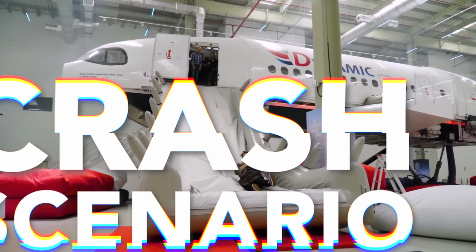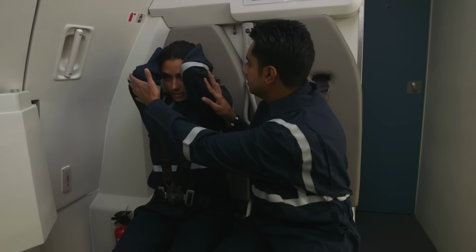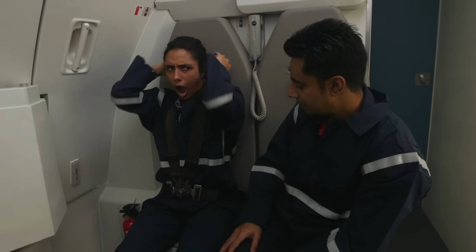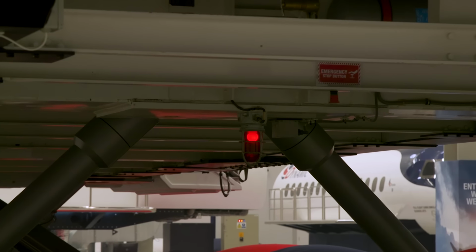First thing, you adopt your brace position. So your brace position is going to be this way. So elbows close, okay? So anything that comes and falls on you, you have this to protect you, all right? And this is going to feel as if we're crashing. Yes. Okay, initiating crash sequence.